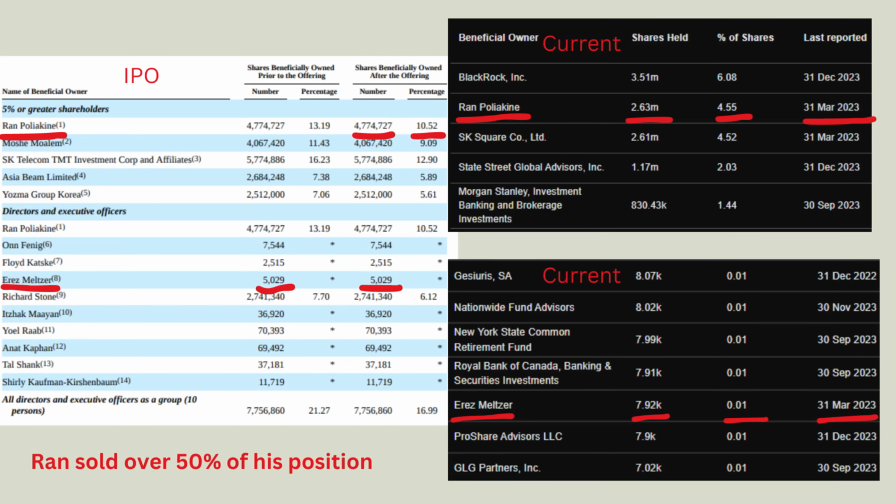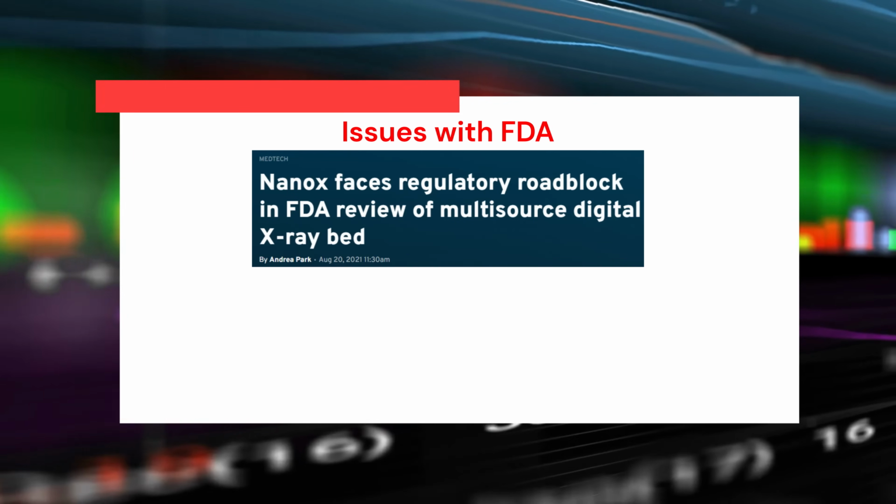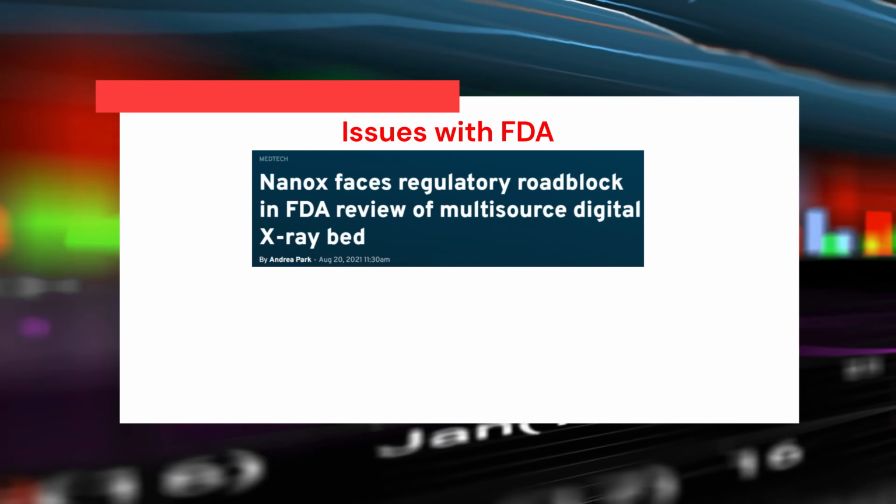And another thing that we should note about Mr. Meltzer is he has exercised options and has let them vest, which brought his position to nearly 128,000 shares at one point, and then dumped them upon FDA clearance for the Nanox.ARC multi-source. His position, however, is still larger than it was at IPO, even though there is not much weight attached to his stake. Now, this is something bulls don't want to analyze either.